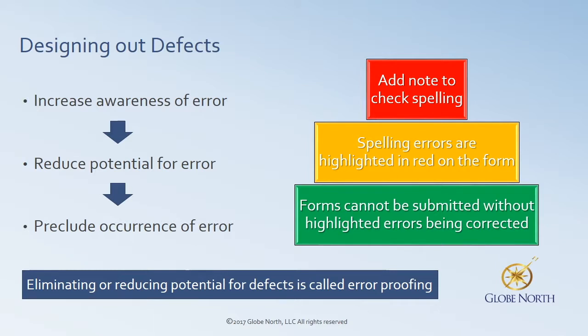We've mentioned several times already the importance of quality, of defect reduction. Error proofing is a key lean concept to help us see how we can get that quality up and defects down. The way error proofing works is at 3 levels. The first is increasing the awareness of error. For example, if there's a critical form or application used in a business process and spelling can create problems downstream, the first thing we might do is put a little note on the form on the screen that says, please check your spelling before you submit the application.